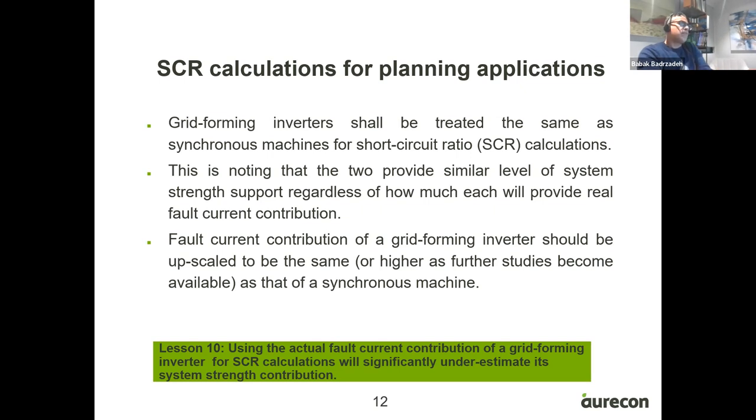Short circuit ratio is what has been used, and maybe is diminishing in its application, but still has some niche applications. How are we going to account for the performance of grid forming inverters for long-term planning applications? And what we learned from those couple of slides on system strength support is that a grid forming inverter most often outperforms the contribution of a synchronous condenser, or we could say even a synchronous generator. Basically, we've seen that at the very least they perform the same.